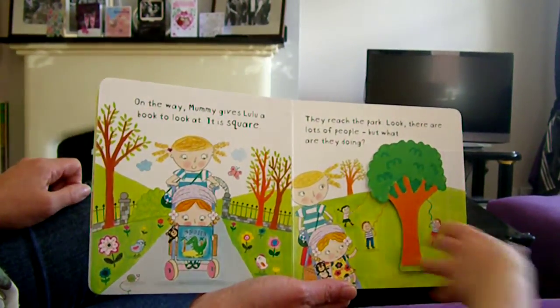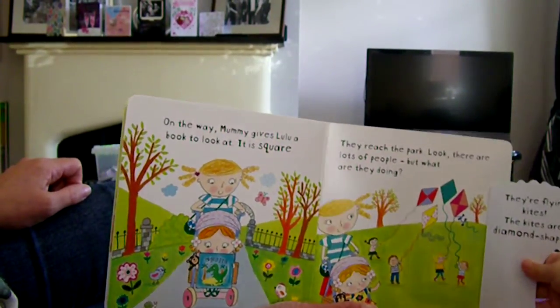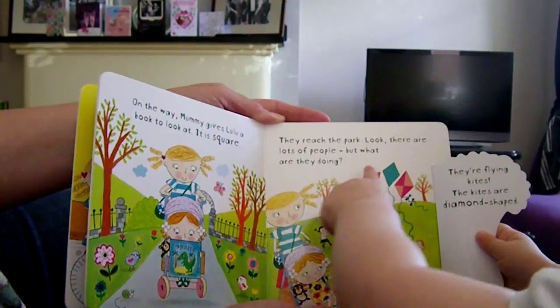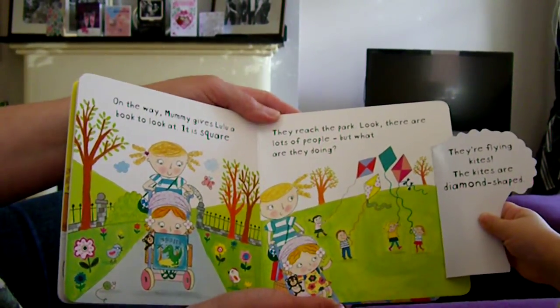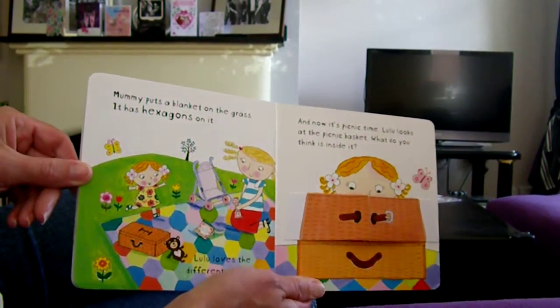They reach the park. Look, there are lots of people. But what are they doing? Flying kites. And the kites are diamond shaped. A lot of diamond shapes. It's a rhombus. Daddy says it's a rhombus. Daddy says rhombus, rhombus.